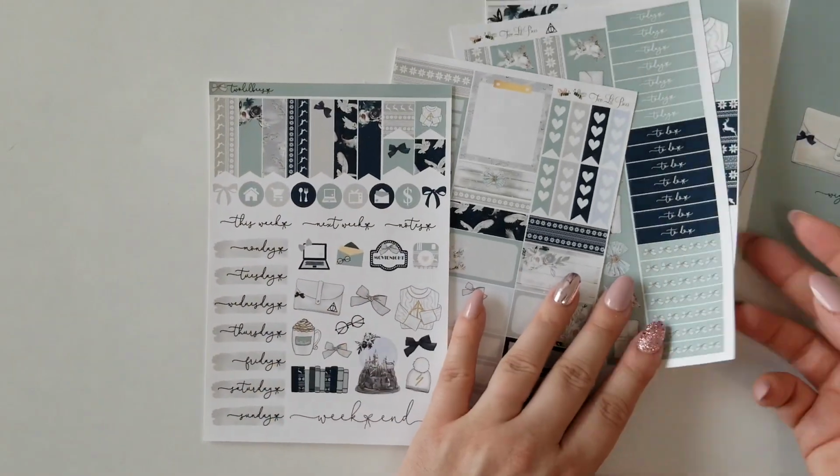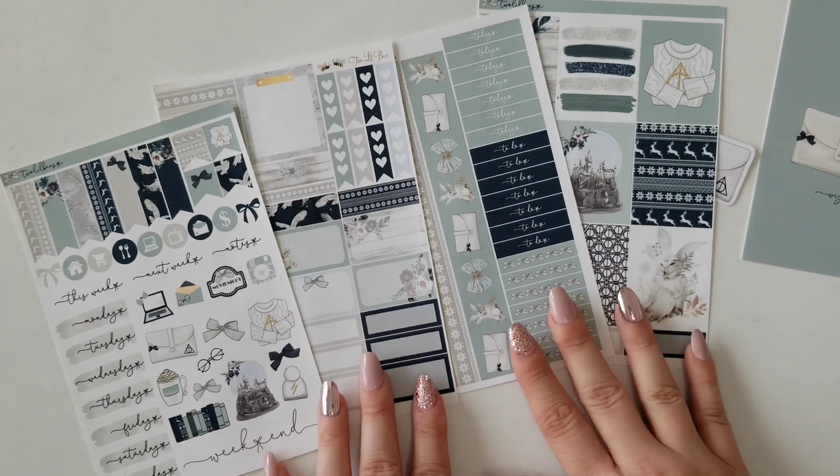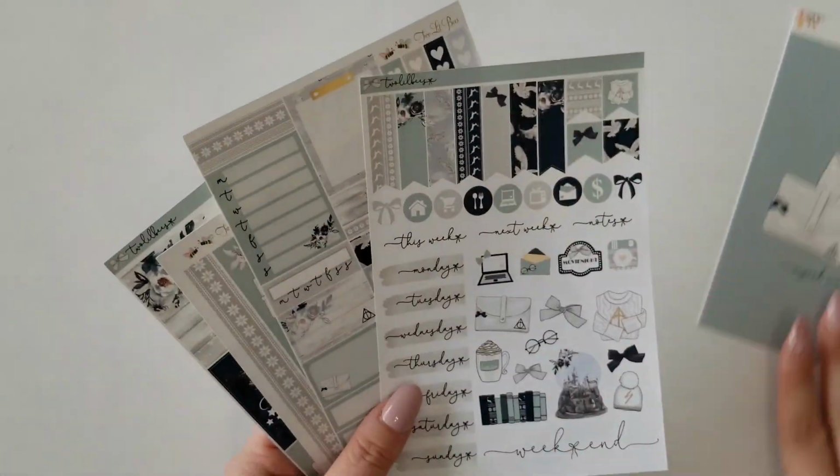So this is my problem. Okay, I've got 4 weeks of winter in my planner and like 20 winter kits to choose from. It's a first world planner problem, I guess. I think we all struggle with that, right? I'm not the only one. Please tell me. I love this kit. It is super cute though.